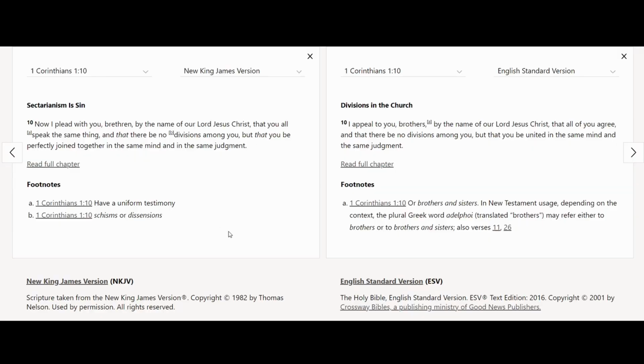In 1 Corinthians 1:10, the New King James says, "Now I plead with you, brethren, by the name of our Lord Jesus Christ." The English Standard Version says, "I appeal to you, brothers," with a footnote saying, "or brothers and sisters." Now that's interesting. The New King James Version retains that more archaic word, brethren, which in a way is nice because, at least to my ear, I think that could signify men and women, even though maybe technically it's a masculine word.